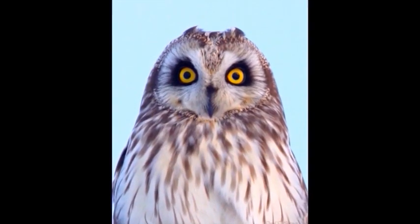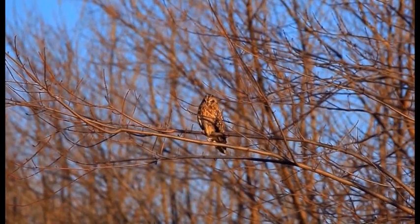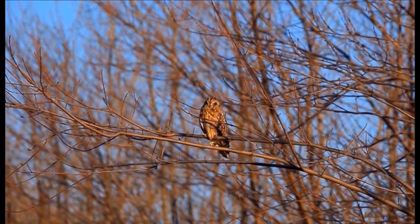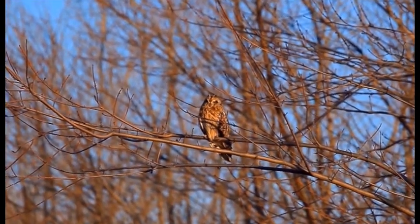And then you can see this one was a little bit surprised to see me, as its little tufts were up as well, which are not actually ears, but just tufts that are part of their plumage.